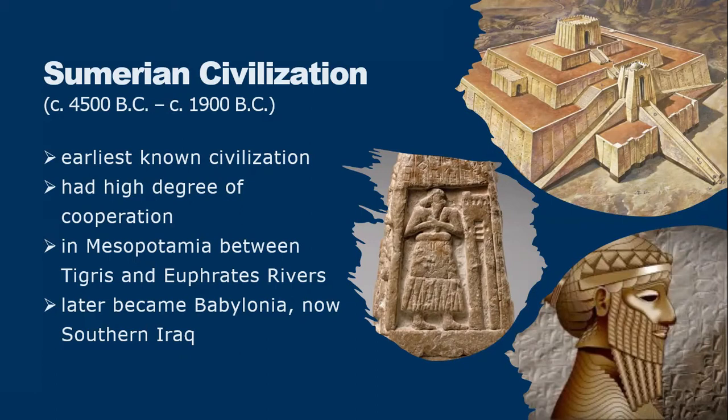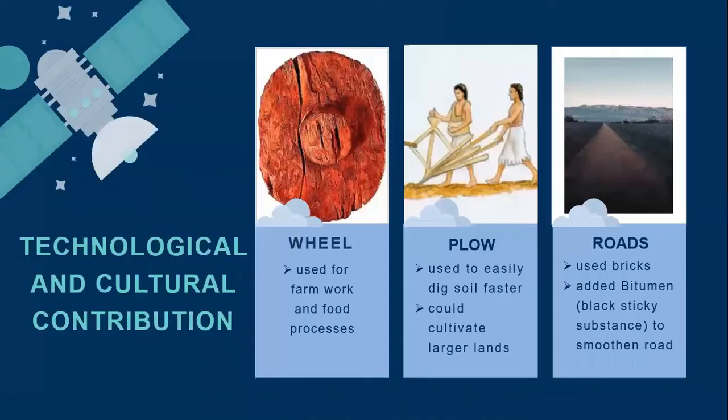So other than having a high degree of cooperation, the Sumerian people were not contented with what they had during that time. And so they were curious about what things they could possibly invent. And that gave rise to their various technological and cultural contributions, which let's start off with the wheel. Before, it was used for farm work and food processes. However, today it is used for transportation in order to move things and people from one place to another.